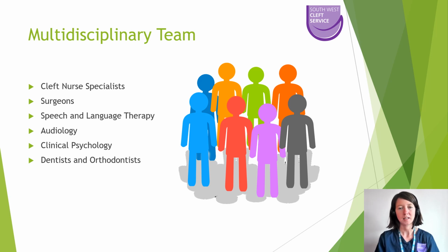Audiology regularly assess children's hearing because we know that children born with a cleft are at higher risk of hearing difficulties because the muscle of the palate is also linked to the ears or the eustachian tube. Cleft teams also have clinical psychologists who provide support to parents and children for any issues around their cleft.